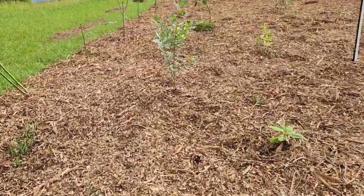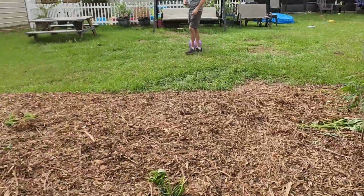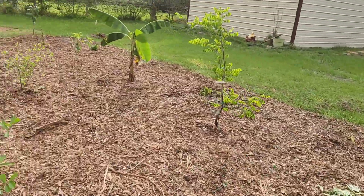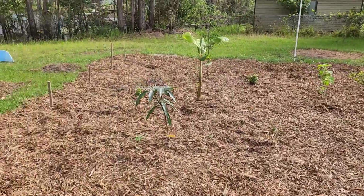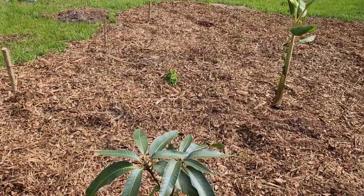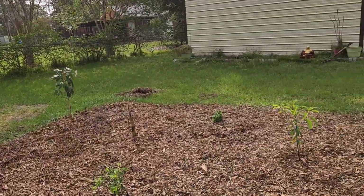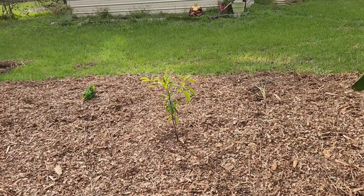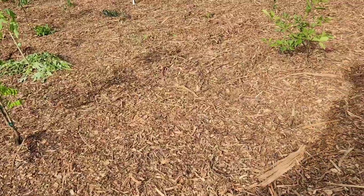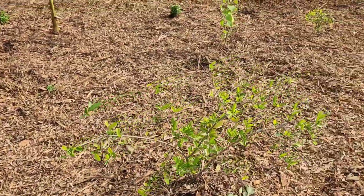We get all kinds of goodies. All kinds of cold hardy stuff. Bananas are in place, all kinds of yummies. Everything's edible. And here's the avocados, and we kind of transition into more of the cold sensitive stuff. We planted a little more densely. There's a mango right there, a tamarind over there, lychee, butterscotch sapodilla, star fruit.